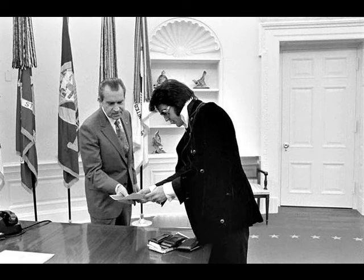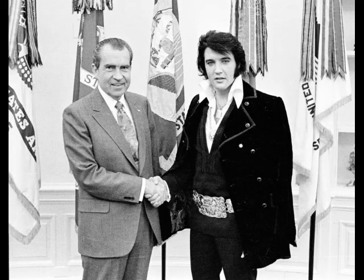Just as the drug problem, some would say drug problem, was going on in the United States at the time. More people were doing drugs recreationally, and there was a flood of drugs going into the United States of America. And so there was this anti-drug effort that Elvis Presley wanted to be involved with. He wanted a badge. So after meeting with the deputy director of the Bureau of Narcotics, he shows up at the White House and he meets the president. And so there he is, meeting the president of the United States.